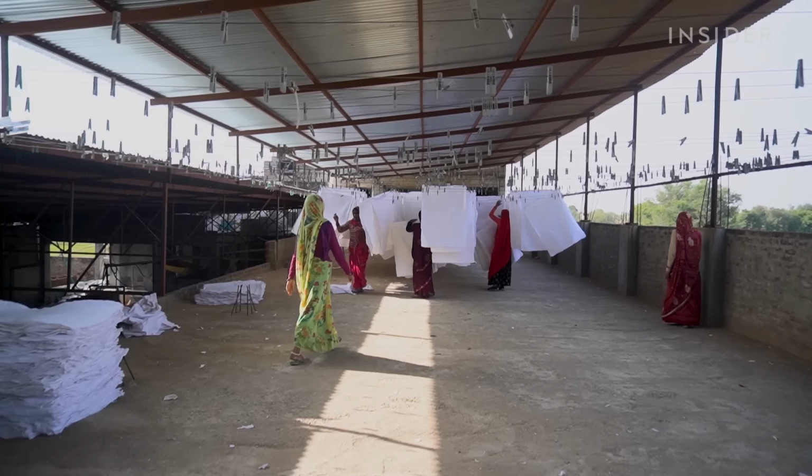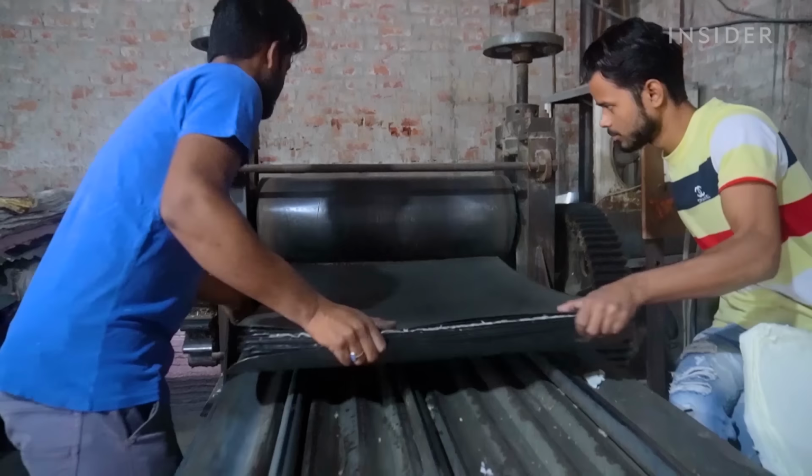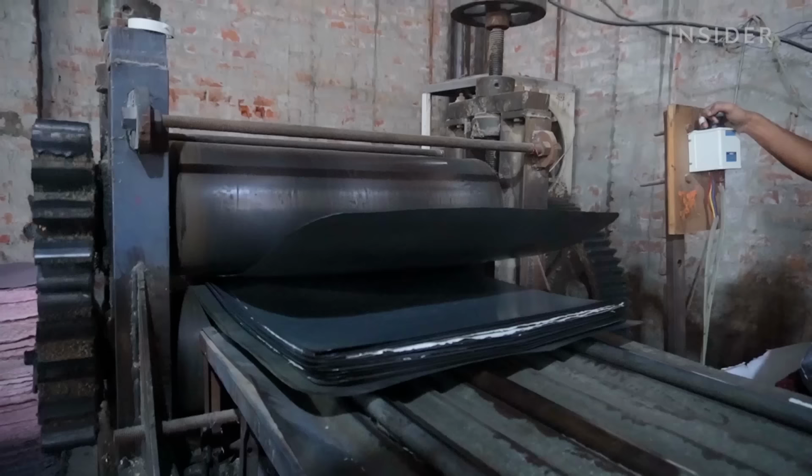The sheets hang out to dry for 2 days. Then a machine called a calendar smooths out each piece.